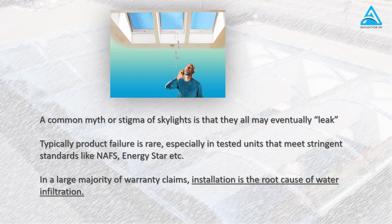But what we find in our experience is that product failure is typically rare, especially where units are tested to meet those stringent water infiltration tests through the Energy Star program, NAFS, and so on. We find that in a large majority of warranty claims, installation is usually the root cause of water infiltration.